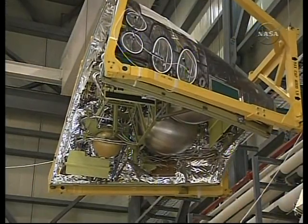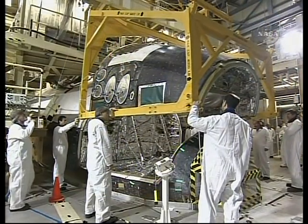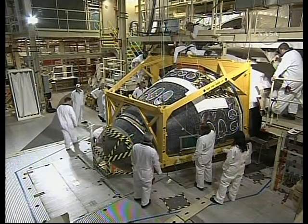And what does the forward reaction control system do, Stephanie? It actually works in conjunction with the orbiter maneuvering system in the back of the orbiter to generate thrust for velocity changes and attitude control on orbit and during reentry.